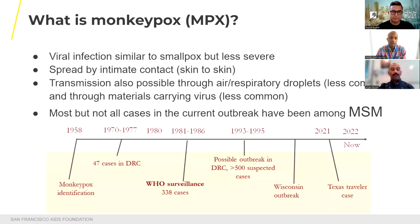Many of the cases that are now happening in this outbreak, and I'm sorry, I'm not sure why MSM is in much bigger font, but this current outbreak has been predominantly among MSM. And at the bottom, you can see a timeline.